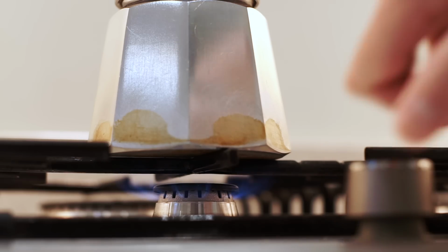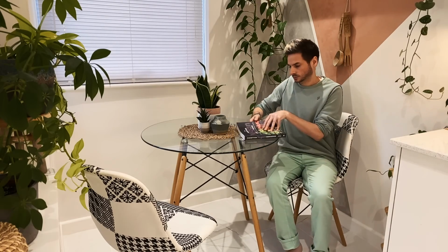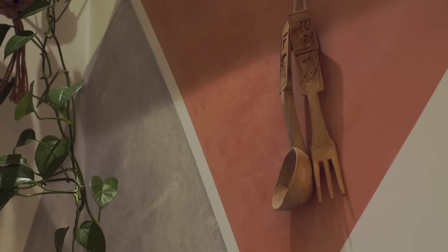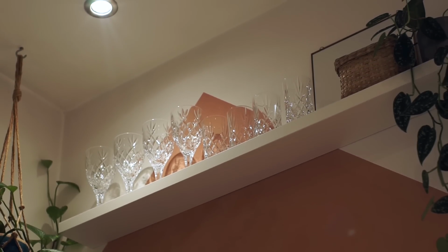When the kitchen was initially painted, it was pure white, but it ended up feeling a little sterile to me, so I added some warmth with these colour blocks on the wall behind the dining area. I found a set of hand-carved wooden salad tongs in a local charity shop, and I think they make an interesting wall hanging. I have just one open shelf, but it lets me display some of my nicer glassware, and I really like the way the light refracts through the crystal.